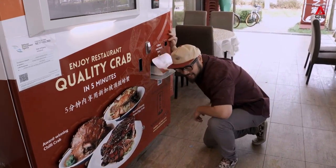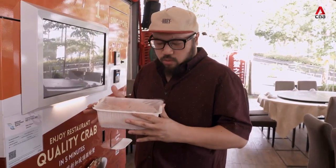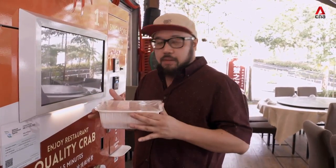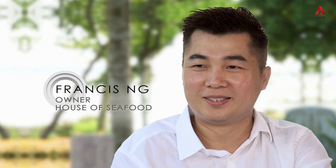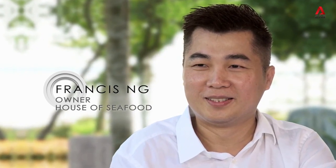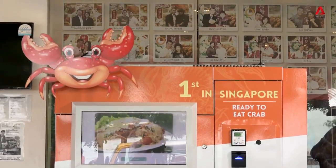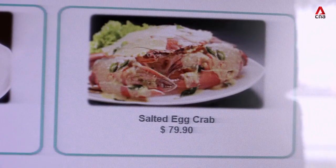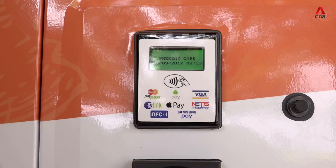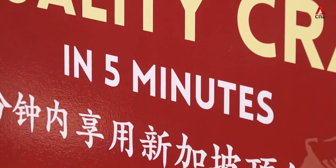3, 2, 1. Whoa! Right, guys, this is hot, this is fresh. I really want to get right in there right now, but I can't because I'm going to meet the man behind this first. Francis is the owner of House of Seafood, and he has spent more than $1 million and 3 years to put his crabs into vending machines. Each meal costs a pricey 80 Singapore dollars, but the machine accepts both cash and card transactions. And the eating can start 5 minutes after payment.